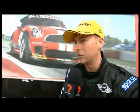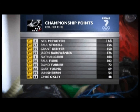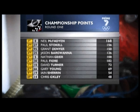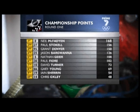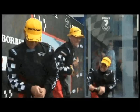It feels great, you know. I'm really excited about the series, having a great time. You know, the whole team's just having really good fun, and that always shows in the results as well. Neil McFadden, top of the championship, but because he wins this round, he picks up a 25-kilogram weight penalty for the next one. Paul Stokell gets 15 kilograms, and Grant Denyer ends up with 10. But the champagne flies at Eastern Creek Raceway.